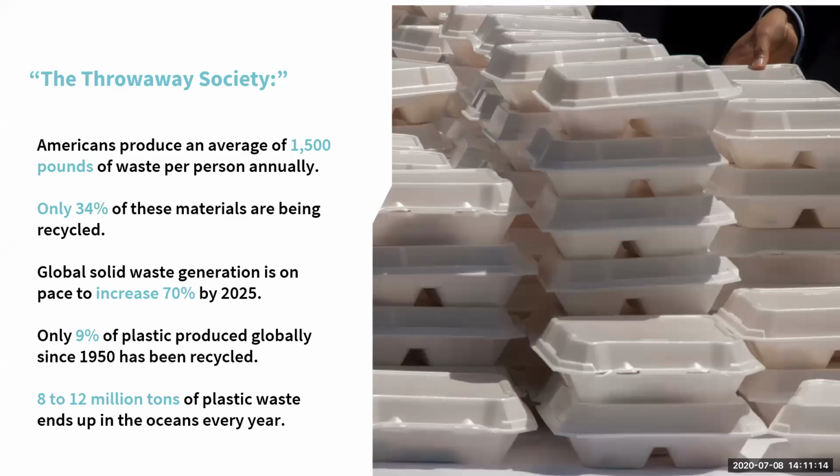And I think this has been particularly heightened, unfortunately, during this recent COVID epidemic, with getting a lot of to-go food, and of course PPE, which is very important, but the management of these materials has been really challenging, especially recently. So we can definitely talk a little bit about some of the solutions and ideas with that as well.